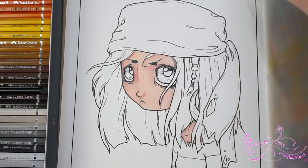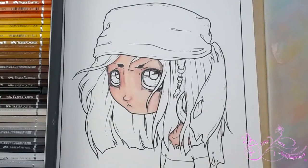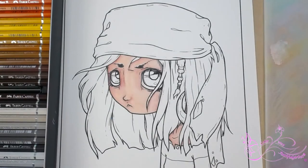Well, it looks all right at the moment. Yeah, there's no streaks. I'm going to add a little bit of ivory to that. Ivory, ebony. Anyway.